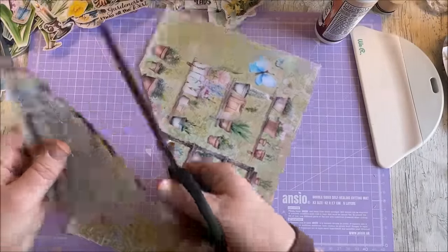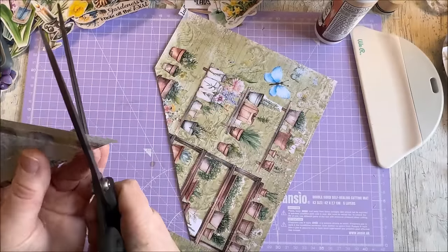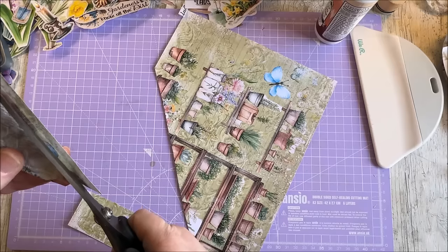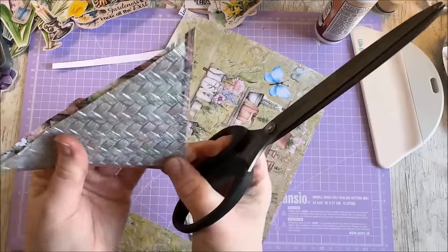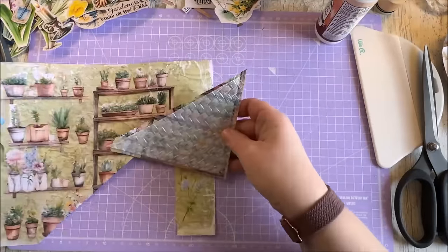Don't worry, I got extras of this lovely page. Okay, and then down and around the edge like so. Okay, so that's now given me a really lovely pocket there.